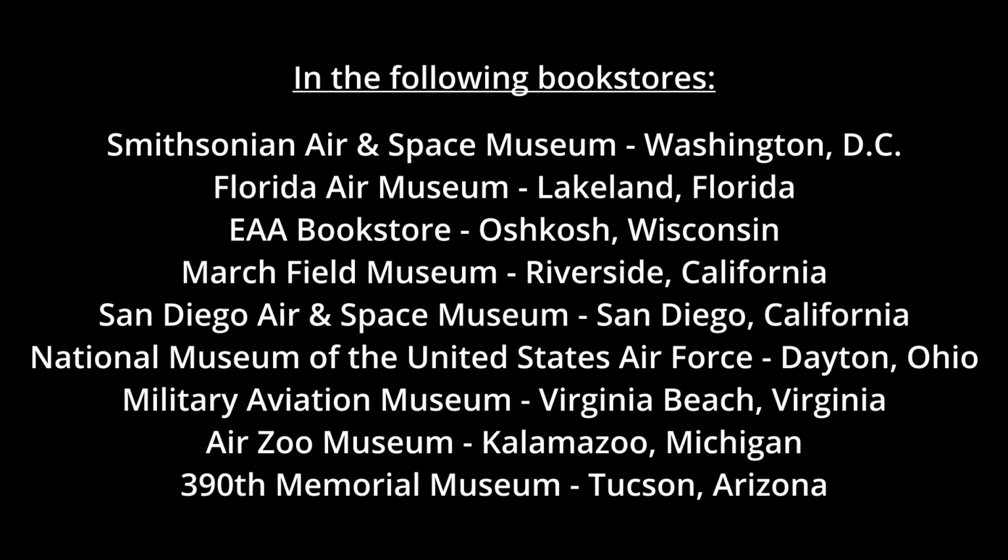The 390th Memorial Museum in Tucson bought 66 copies from me, and I was out there in January and signed a bunch of them for them, and they've been terrific. They actually used some of the jackets as a fundraiser. This is a use that I never contemplated, but they created what they called an Adopt a Jacket campaign, and they used it as a fundraising mechanism to purchase new display cases for the jackets.